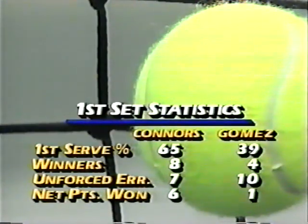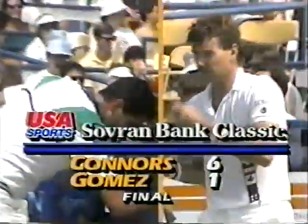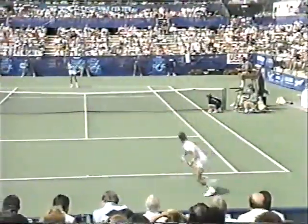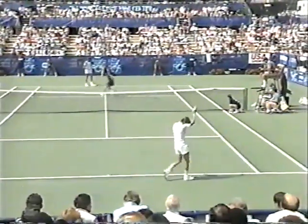Donald, that first serve percentage has been low for Gomez all tournament, but that's unbelievably low. Yeah, that really, really hurts him. And he knows how to beat Jimmy Connors. He's done so before, and he knows how he has to play, and he can't serve badly by serving second serves all afternoon. That doesn't put any pressure on Jimmy at all. Gomez has the serve to start the second set.